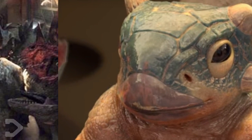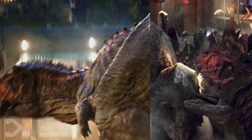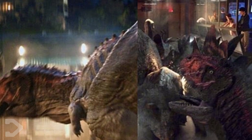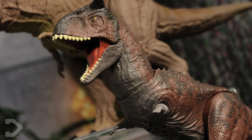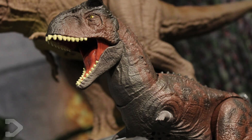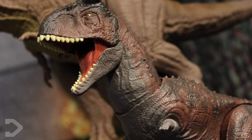Yeah, so I think there is a good chance that we're going to see more and more, like you said, combining new Jurassic expanded lore with the movies, and I'm excited for that. So everyone, make sure and let us know, do you think Toro, the Carnotaurus from Camp Cretaceous, is the same one from the end of Fallen Kingdom? Make sure and comment down below.